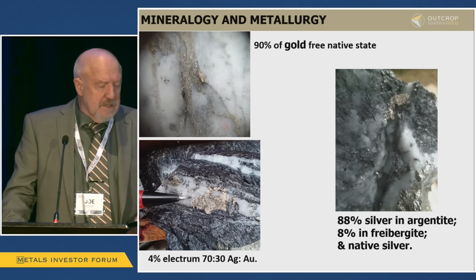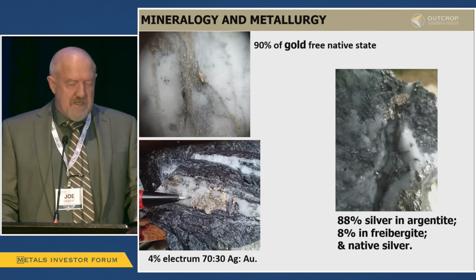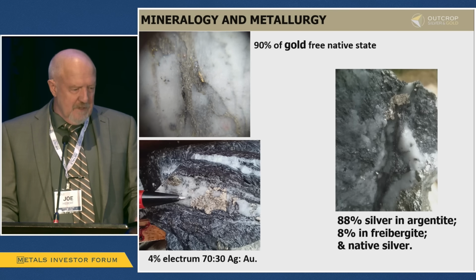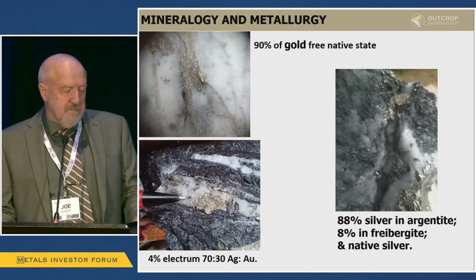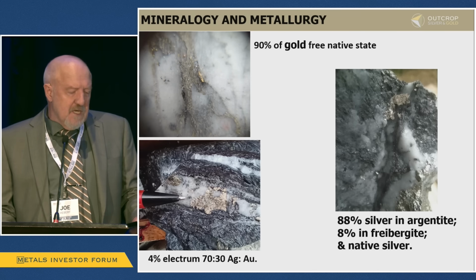Mineralogy and metallurgy, these are pretty pictures that mean things. This is 90% of the gold in free native state, at least 90%, so basically free milling. So half the value in the rock is actually free milling ore. 4% is in 70 to 30 silver-gold electrum, and 88% of the silver is in argentite, also known as acanthite. The nice thing about that is that the composition of argentite is 87% silver. So you have very simple mineralogy and metallurgy to deal with.